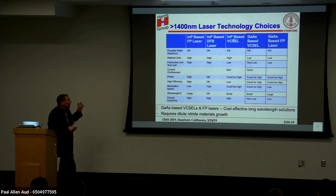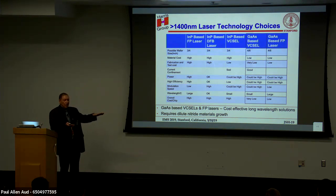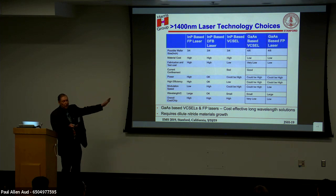this work, a lot of it was done with gallium arsenide, aluminum gallium arsenide mirrors, DBRs, and then you wafer bonded an indium phosphide quantum well region to it, polished off the indium phosphide substrate, then you grew another gallium arsenide AlGaAs DBR, wafer bonded that, then you had to remove the gallium arsenide substrate. And so you end up with 3 epitaxial growths and wafer bonding.